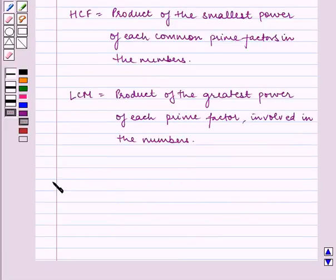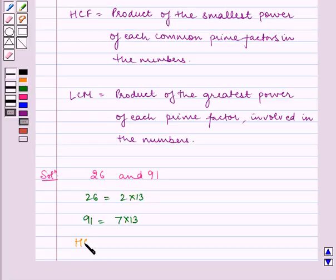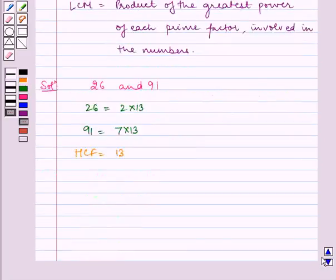Now let's start with the solution. Given to us is two numbers 26 and 91. Here 26 can be written as 2 multiplied by 13 and 91 can be written as 7 multiplied by 13. Therefore, by key idea, HCF is equal to 13 and LCM is equal to 2 multiplied by 7 multiplied by 13, which is equal to 182.